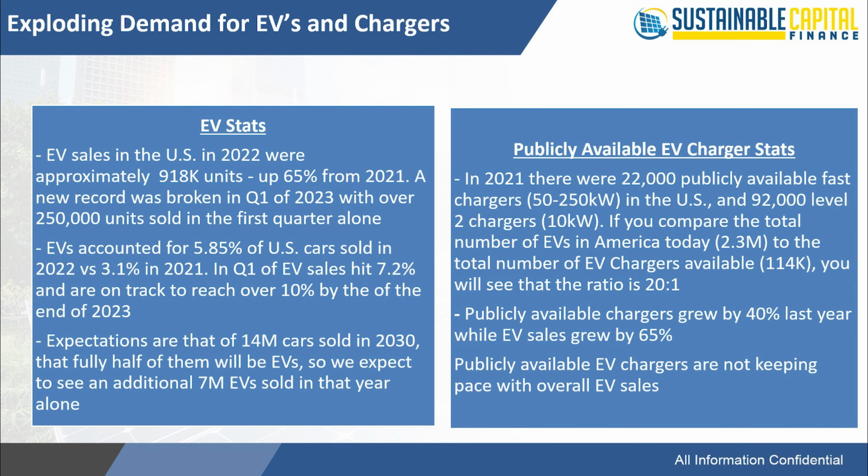Based on current growth projections, EV sales are expected to reach more than 50% of all US cars sold by 2030, and that is only 7 years away. That means if you do the math, by 2030, we would expect to see more than 7 million EVs hit the road in just that year alone.